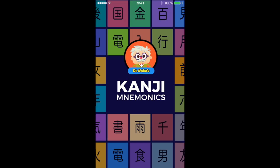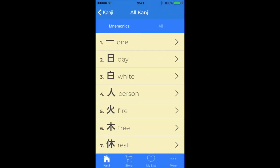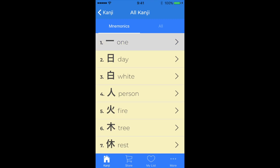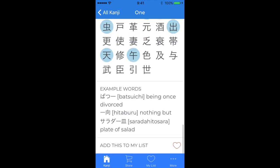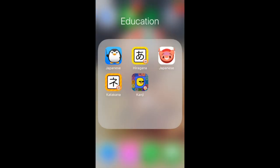I've recently purchased the kanji because I'm kind of leveling up right now, and these are the kanji signs all there, and if you click on it, it will give you a breakdown of what the meanings are and, yeah, the history, I guess, of how it's formed. It's really helpful. So let's come out of that.